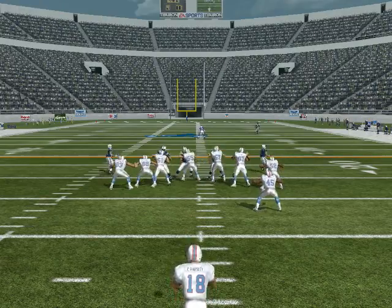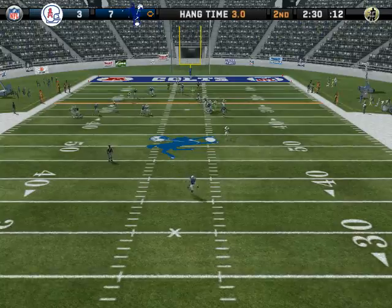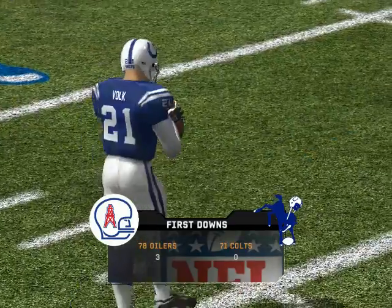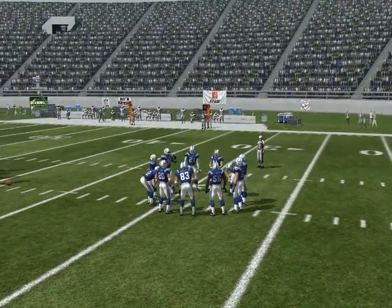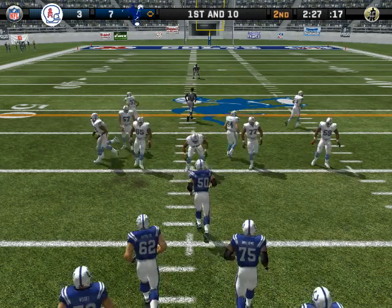Volk will go back to accept this punt. From the 37-yard line, 48-yard punt returned for a gain of 1 yard. Two-minute warning coming up.